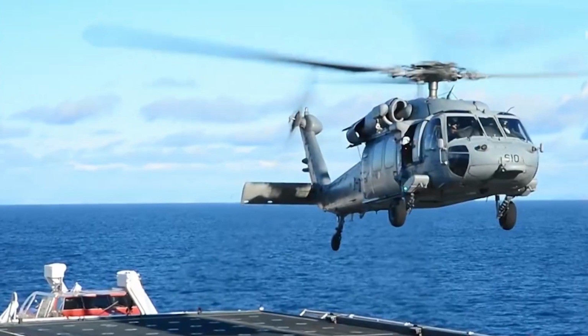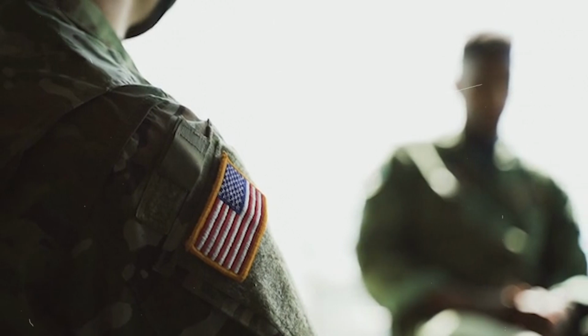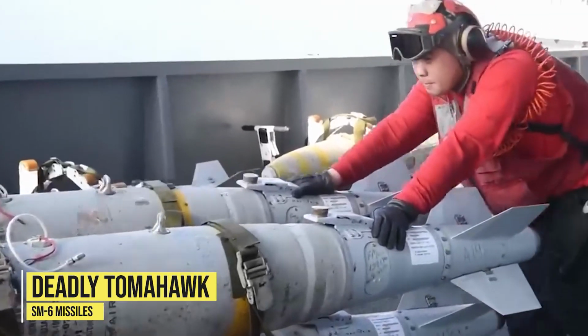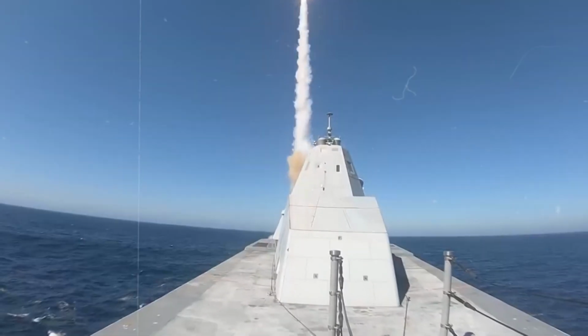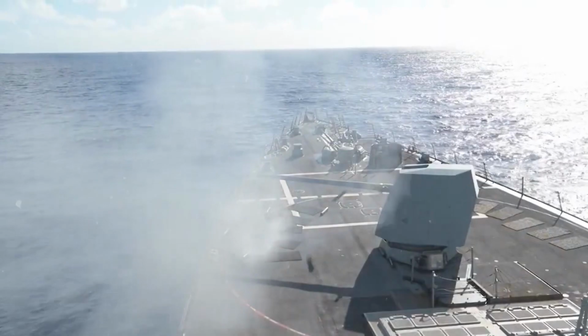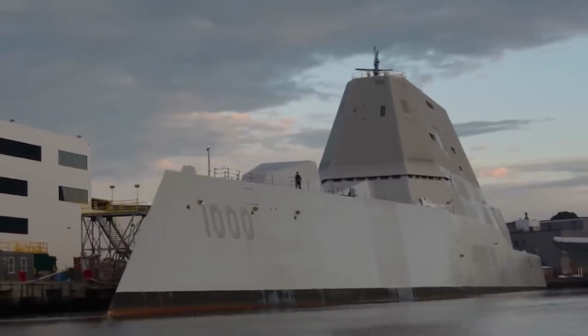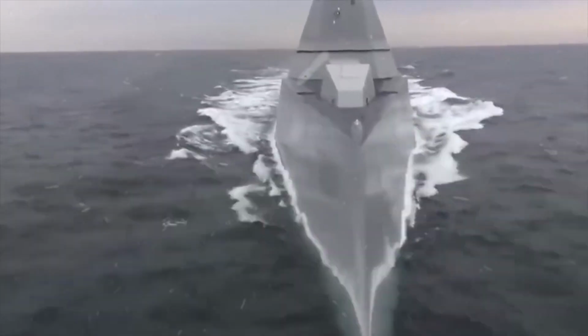Despite challenges, the project is backed by the Army's deployment of the mid-range capability, a combination of deadly Tomahawk and SM-6 missiles, and the US Navy is strategically positioning itself in the high-stakes poker game of modern warfare, particularly in the tense Pacific theater. The impending flight tests for the USS Zumwalt will not merely be trials, they will send a powerful message to the world that the US Navy is not just engaged in the game, but is actively seeking to shape its conclusion.